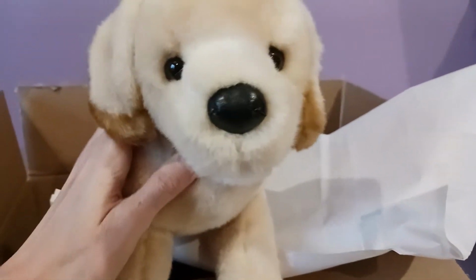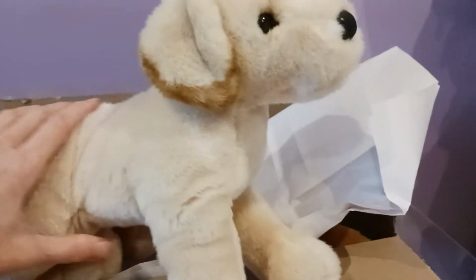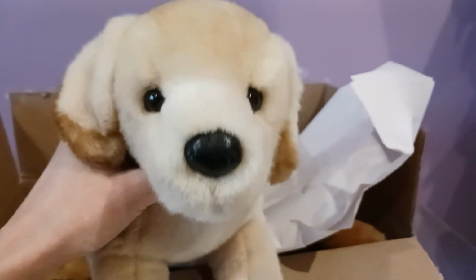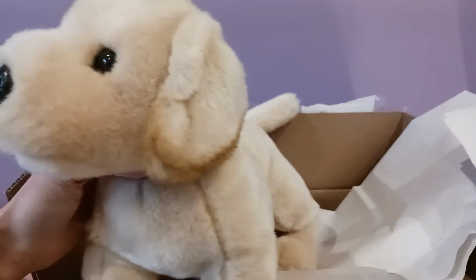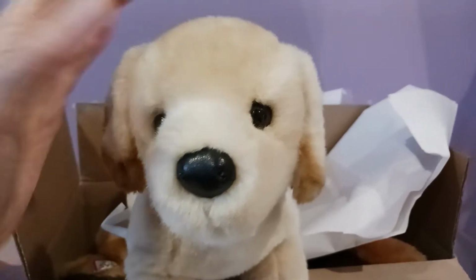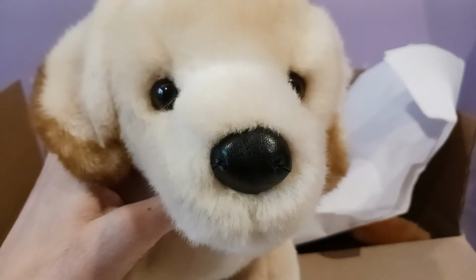Oh, she's so cute. She seems like she's in excellent condition. She's super soft, really just as soft as any of my other Douglas plush, my new ones anyway. And I really love the shading on the bottoms of her ears. I feel like they're darker than a lot of the Mandys that I've seen. Maybe it's just me. I haven't seen a whole lot in person. I've never owned one, obviously, but she is really cute.